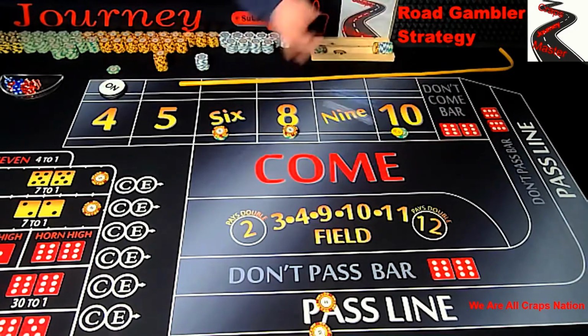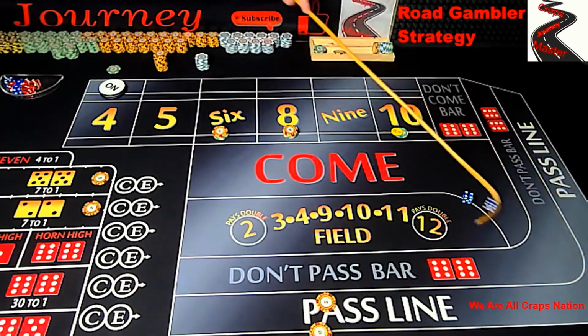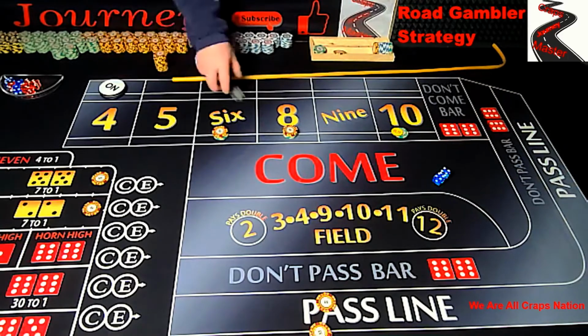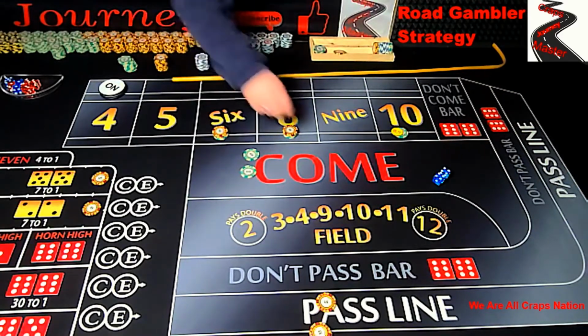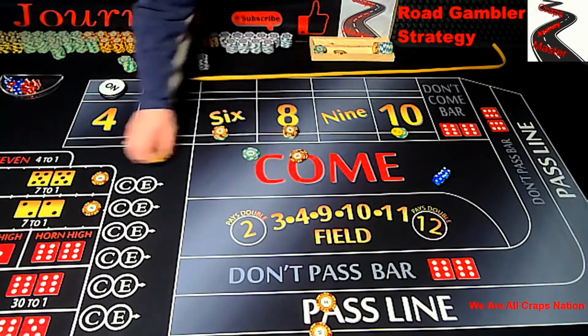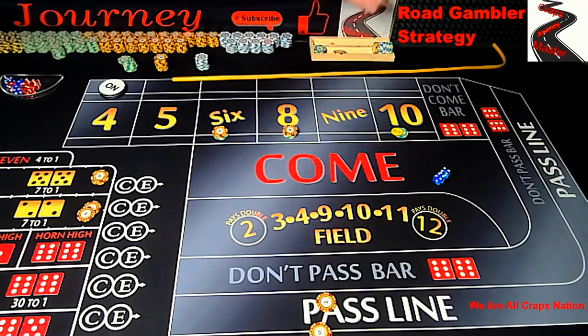Okay, dice out. And we have a 4-4-8 hard 8. Again, pays out $70. And we're just going to rack that. Actually, what I'll do is I'll go $10, $5 on each of the hard ways and rack the rest.